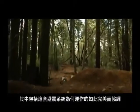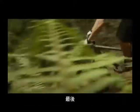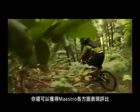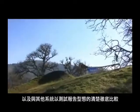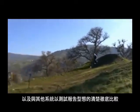Next, you'll learn about the inside secrets of Giant's MAESTRO suspension system, including how and why it works so well. Finally, you'll learn exactly how MAESTRO stacks up against its key competitors in a comprehensive, head-to-head report card style comparison.